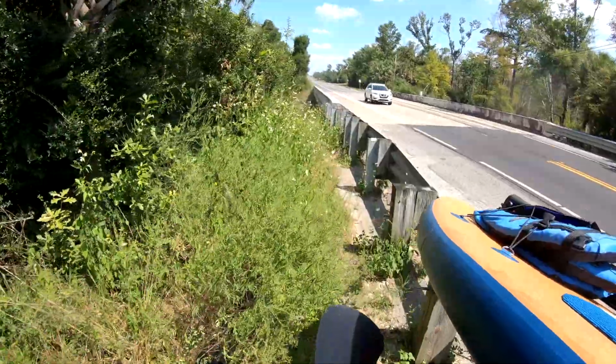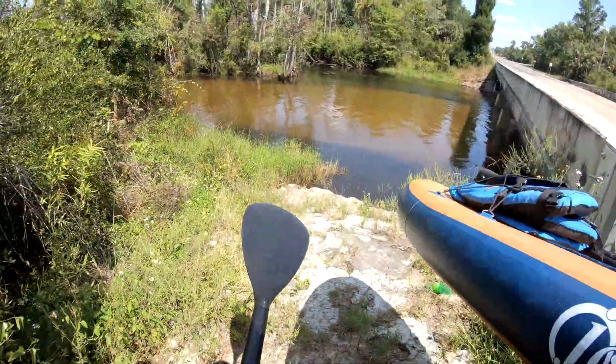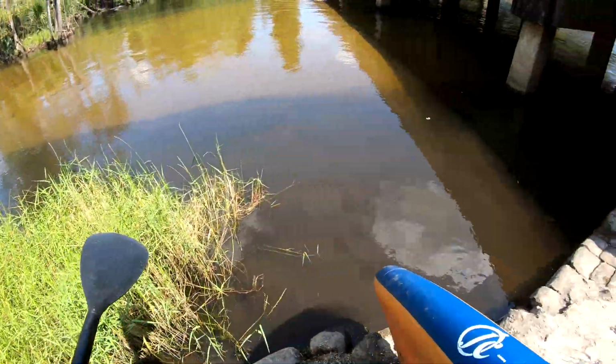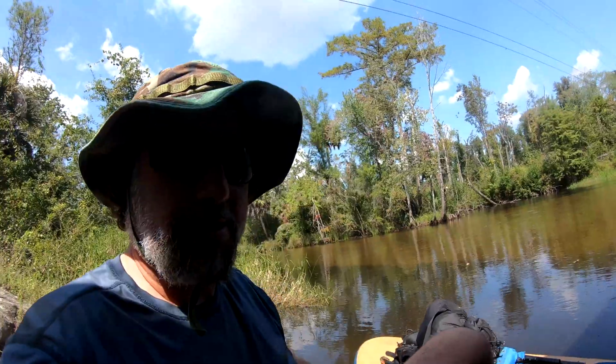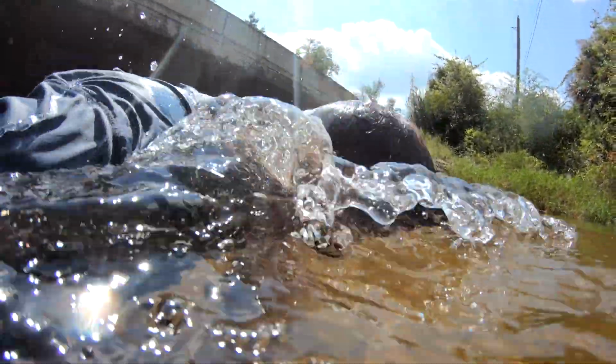The plan is to paddle down Econfina Creek to check out some springs, so I opted to put in next to the bridge. With hot Florida temperatures, it's always nice to cool off in the creek.